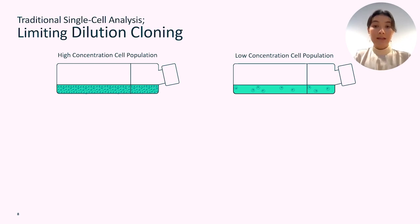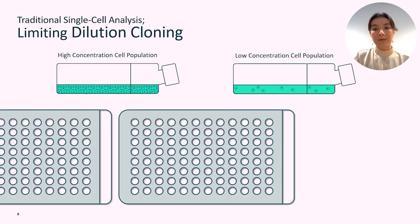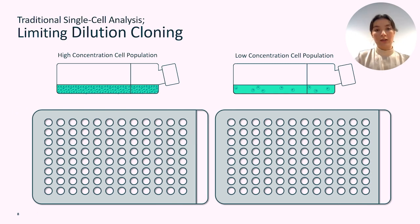So for example, here we have two heterogeneous populations of cells. On our left is a very high concentration of cells, and on our right is a low concentration of cells. So these cells on the right have been diluted, and this is our limiting dilution. If we were to load a small volume into each well on a well plate, for the high concentration cell population, we would get something like this.